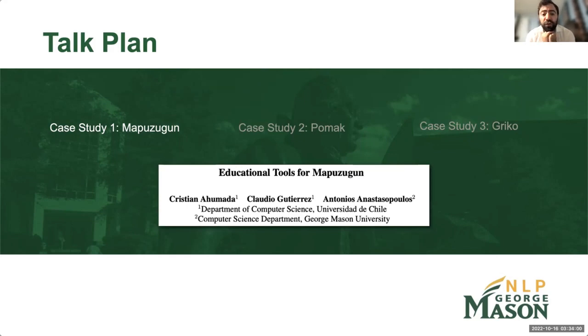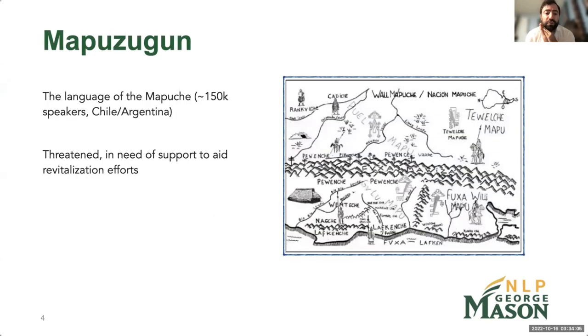this work that we did on building educational tools for Mapudungun. So basically, what is Mapudungun? Mapudungun is the language of the Mapuche people. So it is an indigenous Latin American language. It's spoken by about 150,000 speakers in Chile and Argentina. You can see here a map seen from the perspective of the Mapuche people. So you see the mountains, that's the Andes, and that's the traditional area here where it's Chile in front and then Argentina in the back.